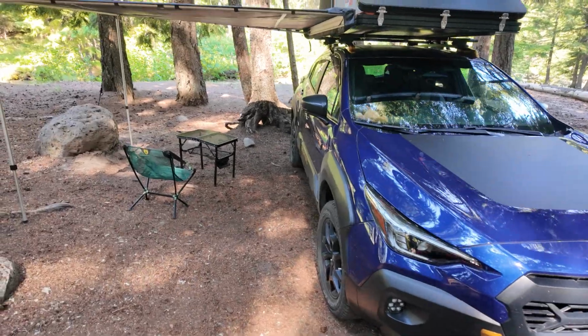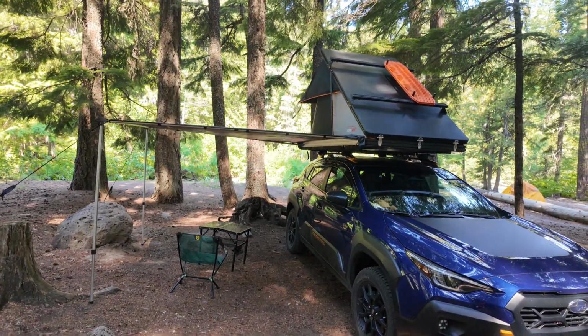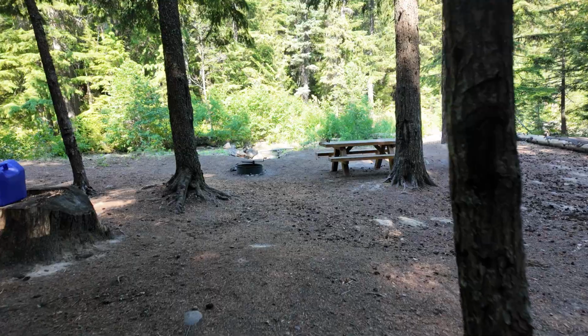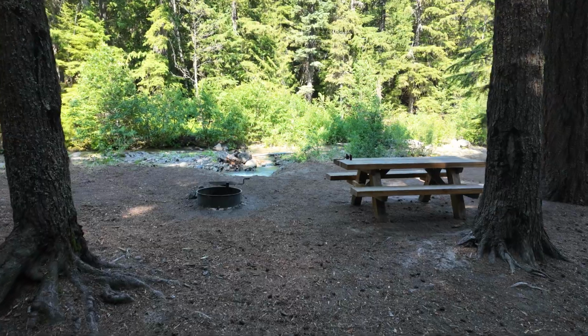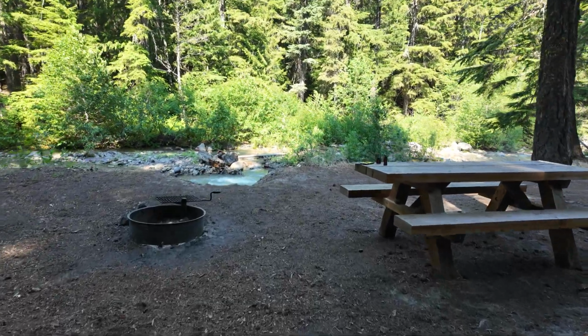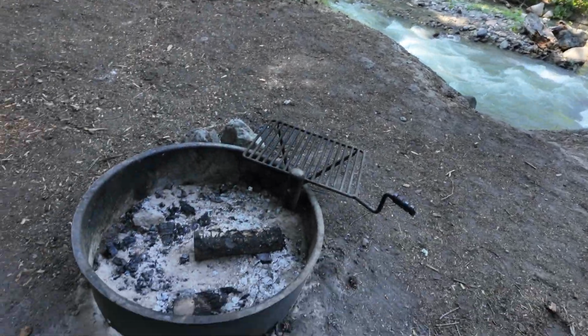Okay, well, Liberty and I made it to, what is the name? Sherwood, Camp Sherwood, check that out. And we got a little camp set up here. We got the rooftop tent going, and we got the awning out. Okay, there are picnic benches here. And I found a spot. It's got a little fire pit.